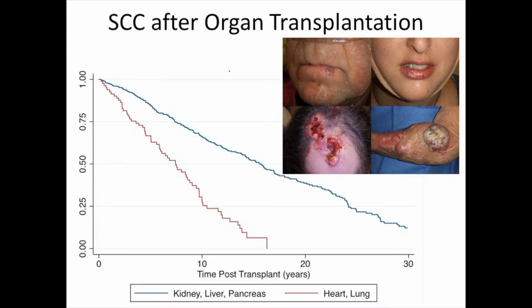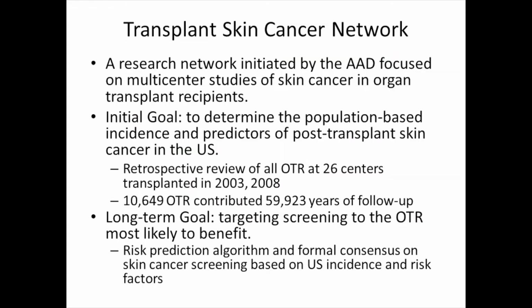So my primary interest is in identification and prevention of these skin tumors. So I've been fortunate to be a member of multiple organizations focused on skin cancer after transplantation. And what I want to share with you today is research from what we call the Transplant Skin Cancer Network. And this is really a research collaborative network, which was initiated by the American Academy of Dermatology with the goal of focusing on multi-center studies of skin cancer and organ transplant recipients.